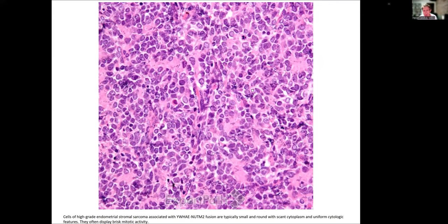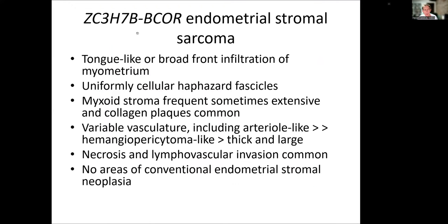And obviously, if you saw that, you would need to think also about primitive neuroectodermal tumors or Wilms tumor or other very uncommon tumors in the uterus. So this fusion BCOR stromal sarcoma also has a tongue-like and broad front infiltration, fairly uniform in terms of cellularity, myxoid tissue sometimes, and these collagen plaques that we've talked about and seen in other locations can be seen with this tumor. The vasculature is a little bit more variable and may have some more dilated hemangiopericytoma-like vessels as well.